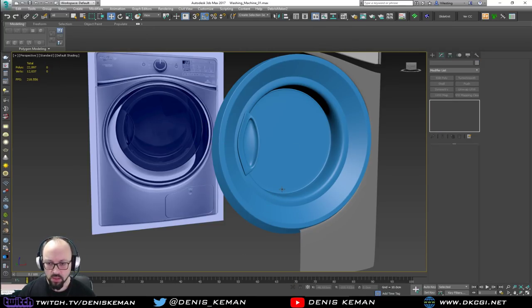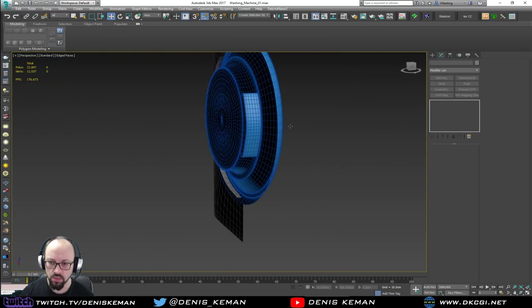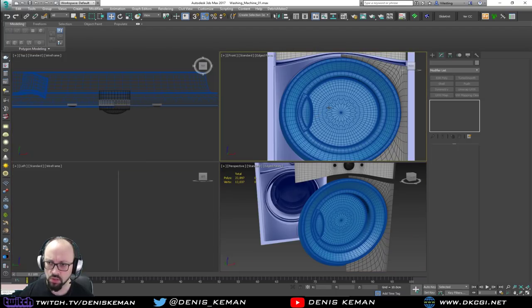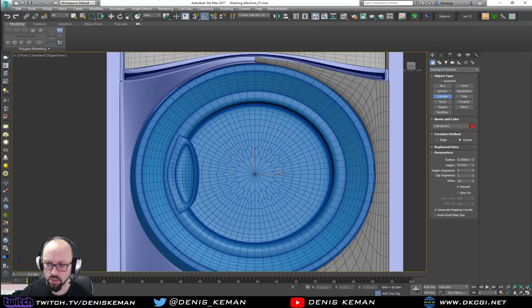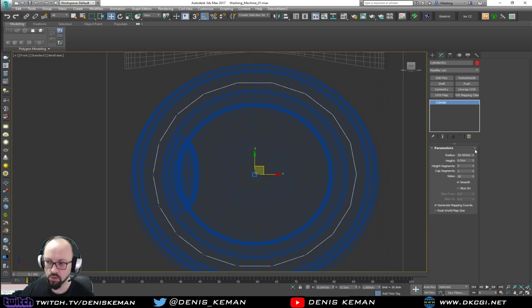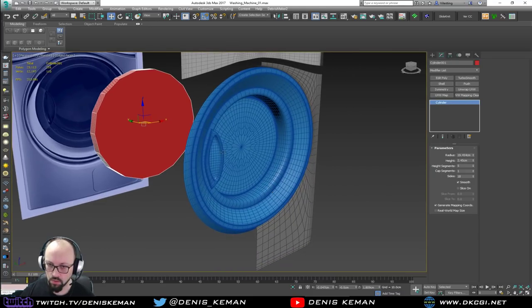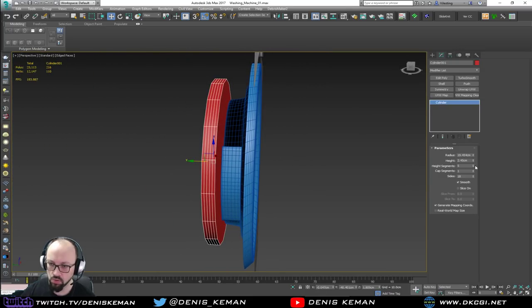Okay, cool. So if we have this and we have this, the only thing that is going to be visible from the outside is actually the inside of this thing. And I'm not gonna spend too much time doing it. All I'm gonna do is just make a cylinder, place it in the middle. Make it as big as that. Now give it some height. There we go.